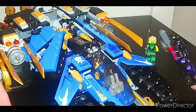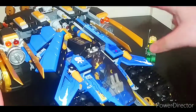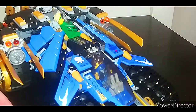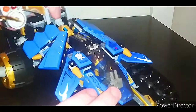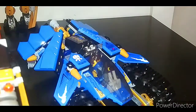So as you can see, the Overlord, I put him on the split. This piece is not included with the set, but if you want to stick Lloyd up here, you can. You can just stick him right there for right now. And yeah, there's not really a whole lot else to do besides you can remove the mech, fix his arms, and then stand him back up like so.